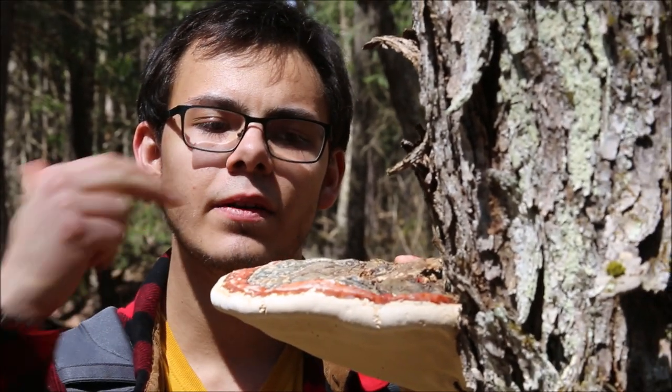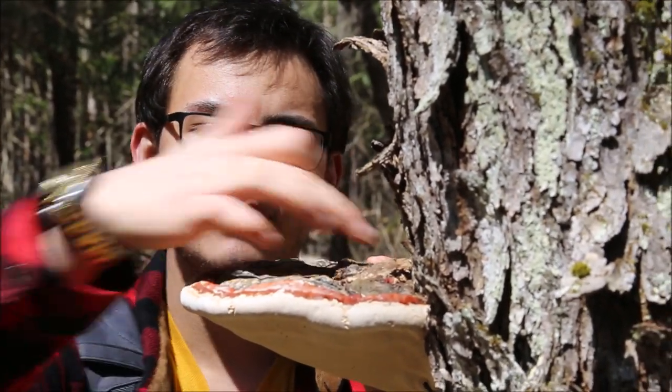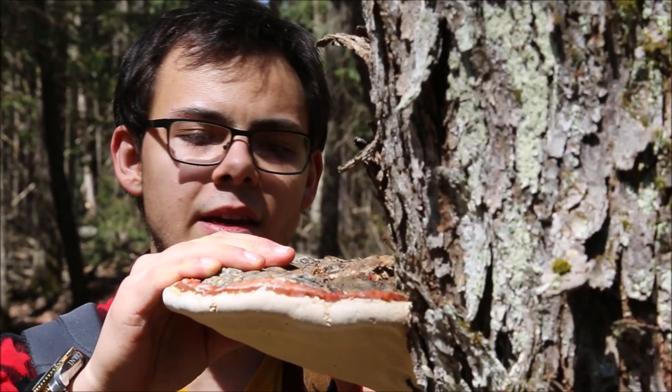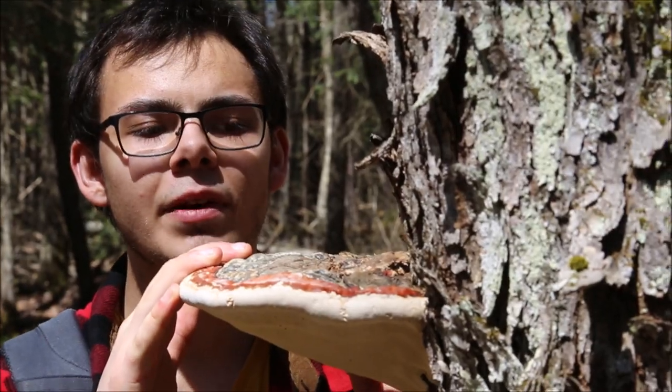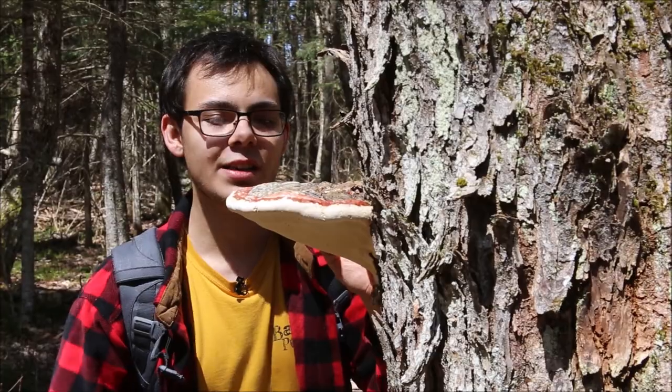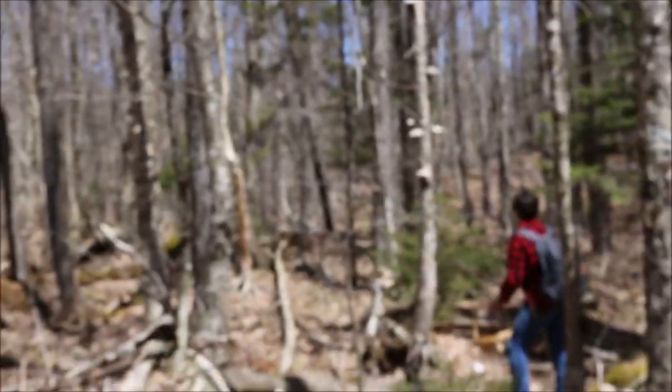I want to start measuring polypores. So if we actually came every year and measured the polypore, we would be able to measure its annual growth. And with 3 years of data, you'd really be able to contribute a lot of new information to mycology, because people just don't do these things.